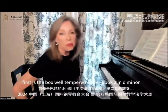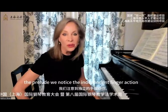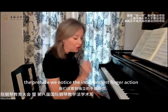First is Bach's Well-Tempered Clavier Book 2 in D minor, the prelude. We notice the independent finger action.